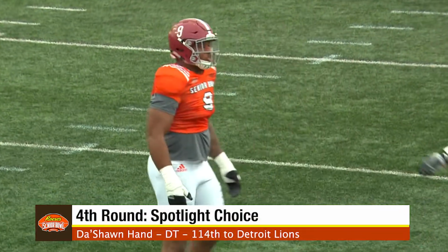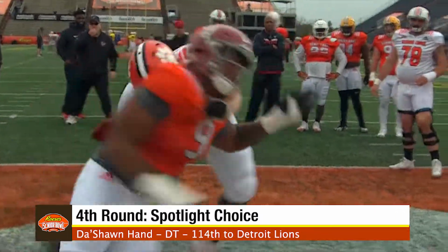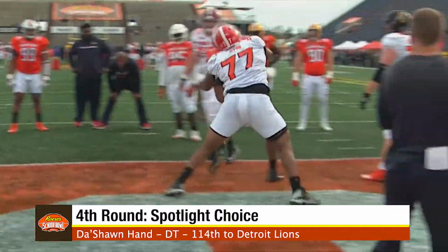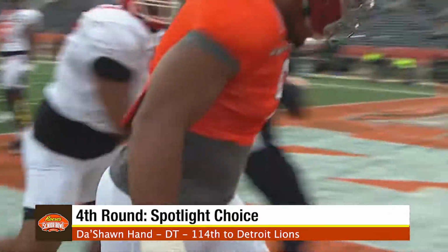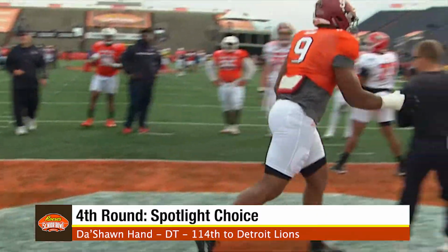Who do you want to spotlight out of this group? Spotlight player, Da'Shawn Hand from Alabama. Now, he was the #1 high school recruit in the country when he got to Alabama. His career never lived up quite to the hype, but he was a good player nonetheless. He starts to slip on Friday night, 2nd, 3rd round.